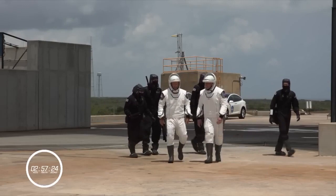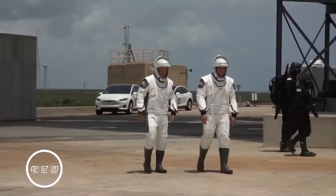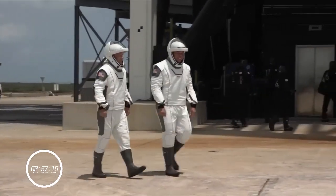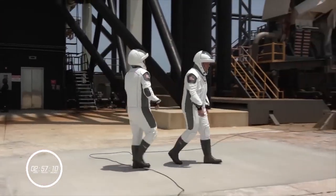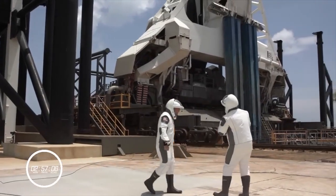Looks like they've already gotten out of the car and they are walking up to the elevator that will carry them all the way up to the 255-foot level, and then they'll have a couple of steps to get up to the level where the crew access arm is. Quorum countdown one at 2 hours, 57 minutes. The crew has arrived at the pad on schedule.